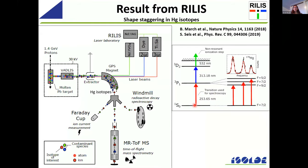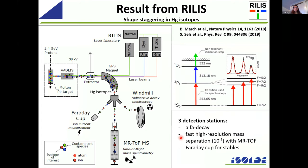And in the first step, the ion source lasers are operated in a narrow band mode to scan the hyperfine structure of the mercury in the first excited hyperfine level. And this is what allows us to perform the laser spectroscopy. Now, to detect this signal, three different stations were used for these isotopes.